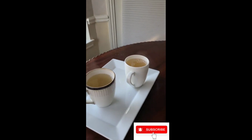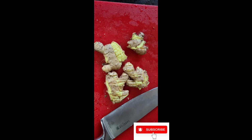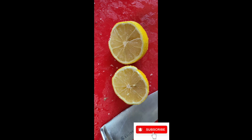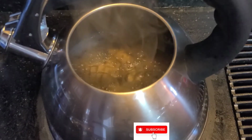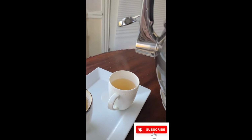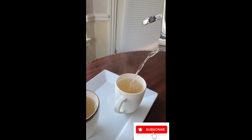Our favorite herbal remedy we use in our family is warm tea and honey. We would crush some ginger roots first, and we use raw unfiltered honey, non-processed, and a sliced lemon. And so we would first boil the ginger roots in the teapot, and then we would serve the tea, and we would add the squeeze of lemon and honey.